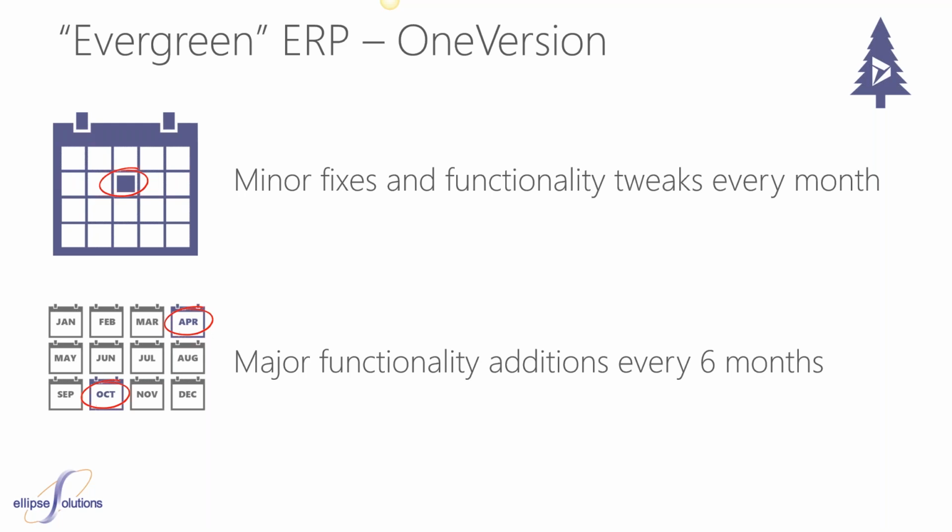It's still multi-tenant, but they've architected it in a way where now they're purporting to be able to run these updates with just a cadence that seems unbelievable. And the minor fixes and functionality tweaks every month, that is now being changed to every 45 days on average. And I've got a slide that shows what the sequence will be. And they're calling them service updates. And when we talk about major functionality additions every 6 months, so still think of spring and fall. So we just went through a spring release in April. The next, quote, major functionality release will be right around October, right?